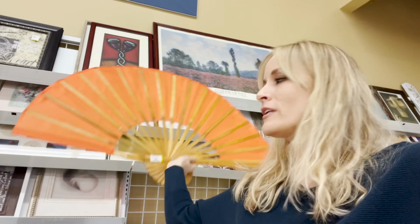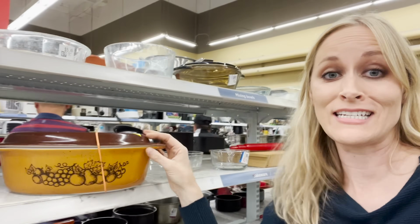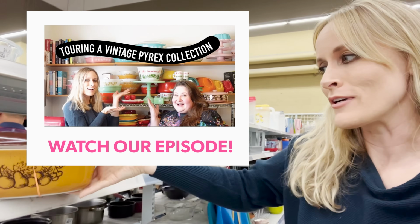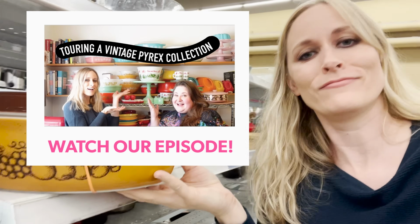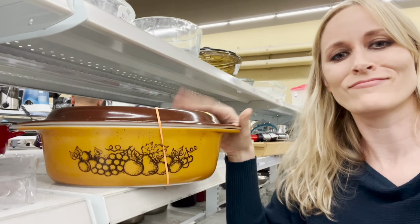Massive wall decor. Really wish I needed it right now, but $4.99. Okay, if you have a friend who likes things, get them the perfect vintage Pyrex that is completely intact and only $12.99. I will be getting this from my friend Paige, who collects vintage Pyrex. Good luck for you forever finding such a perfect piece at this price point, perfectly intact.